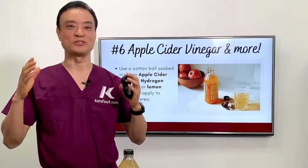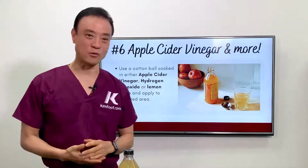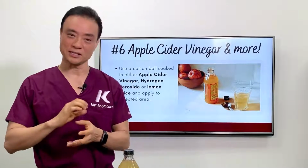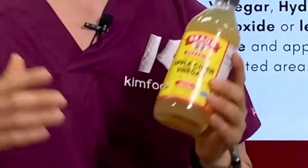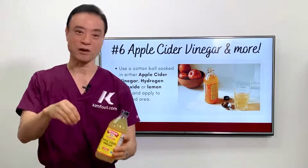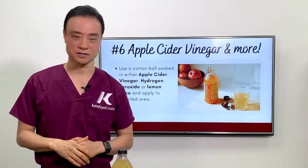Now I'd like to share with you the final and sixth home remedy, which is very powerful as well. It is to use apple cider vinegar or hydrogen peroxide or even lemon juice. These are very strong acids, and when they get in there, they kill the bacteria and clean the whole area out, and they're very strong anti-inflammatory as well. I use apple cider vinegar all the time. I drink it every morning to help my gut health. Also, you can soak this in a cotton and then put it right onto the area. Just let it sit there for a good 10-15 minutes. Let it work to get inflammation and infection out of this area at the same time.